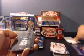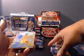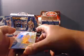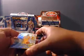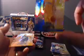Here we go. Bismack Biyombo going out to Charlotte. That's going to go to Steve, L-O-P. Bismack Biyombo. That's non-numbered. We have Luis Scola. Remember, he used to be a dynamite Houston Rocket player. Going out to Indiana. Indiana is going to go to Zach, W-E-E-L-O.